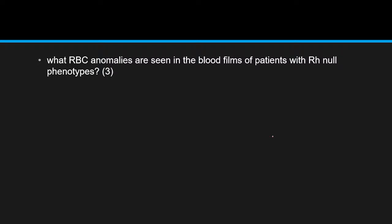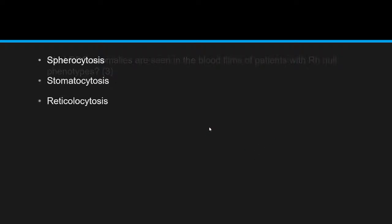Alright, so what RBC anomalies are found in the blood films of patients with RH null phenotypes? It's spherocytosis, stomatocytosis, and reticulocytosis. Why is there reticulocytosis? Because there's a mild form of anemia in these patients. Okay? A chronically mild form of anemia. So there's consistent destruction of the blood cells as they exit, and therefore there's an increased need for the bone marrow to release RBCs into the circulation.